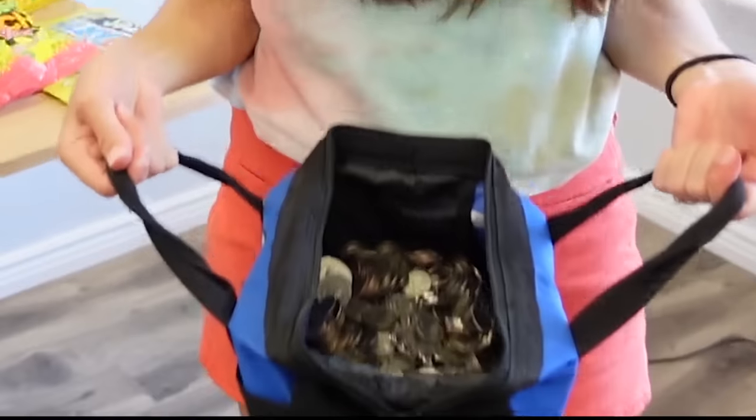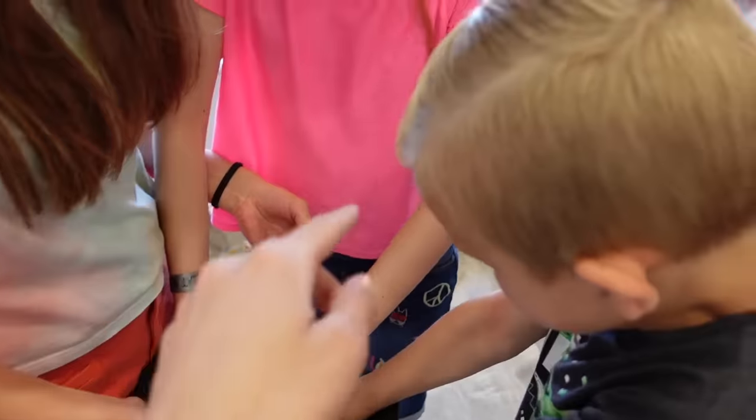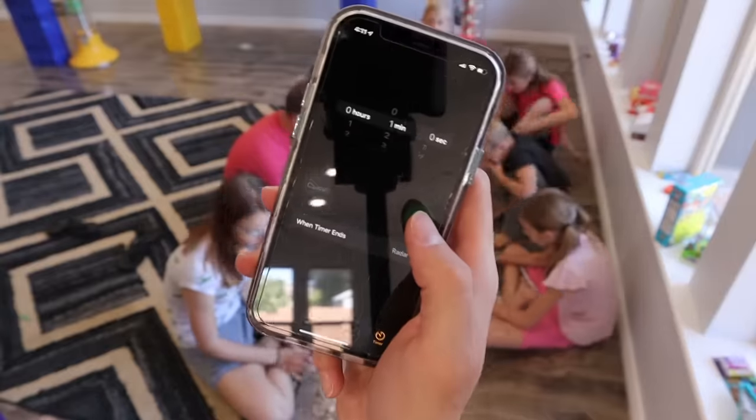So whoever can build the tallest tower of coins gets the candy? Yep. How many, 2 minutes? You guys get 1 minute. To build the tallest tower you can. We're just gonna pour them right here. We're gonna do it right here. Cheater. Okay, 1 minute starts now.